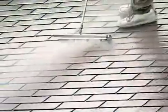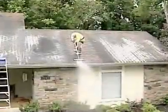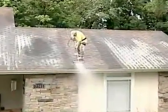Do not get up there with your pressure washer and blast away at 3,000 PSI. You're going to have a whole new roof problem. Okay, so we just work that back and forth and we're cleaning the roof.